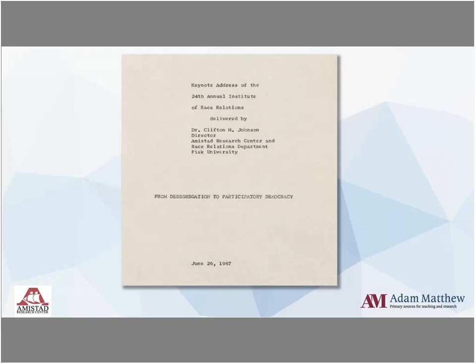So when Johnson accepted the directorship of the Race Relations Department in 1966, he founded the Amistad Research Center as a division within it, and he also served as the center's first director. The center, like the Race Relations Department, was based at Fisk University. Now, in this image, you will see the 1967 cover letter of Johnson's keynote address, which was given during his first year in the position.